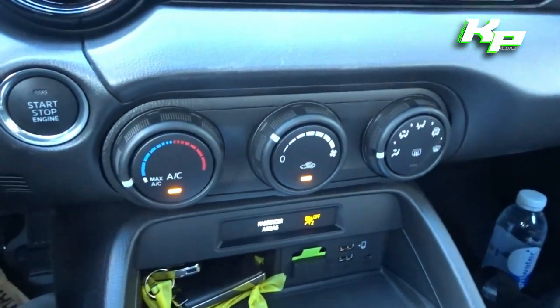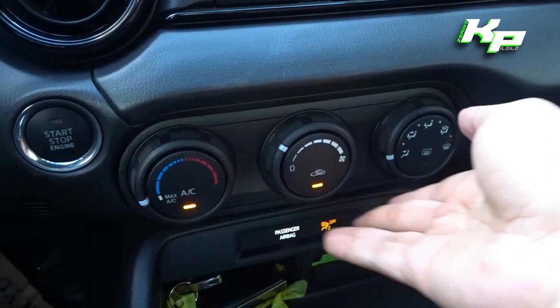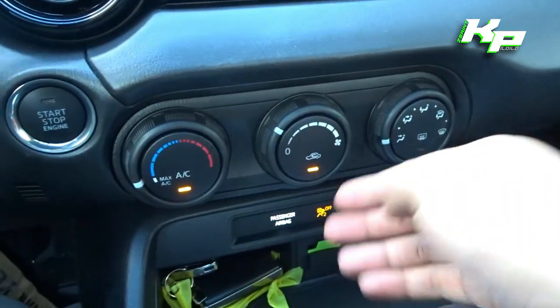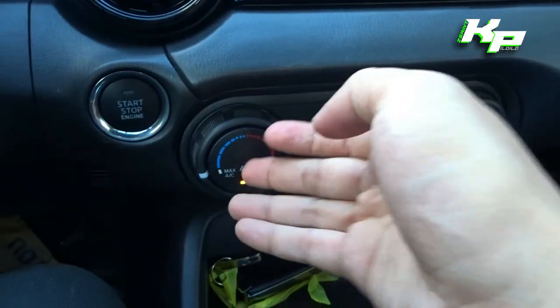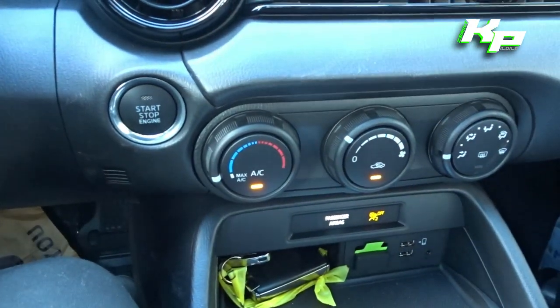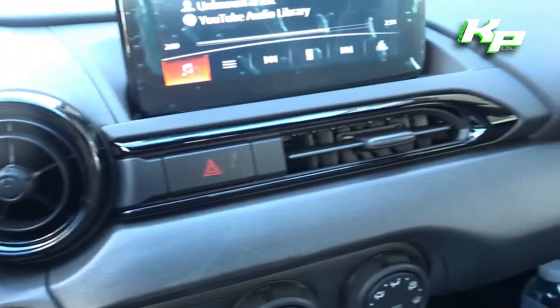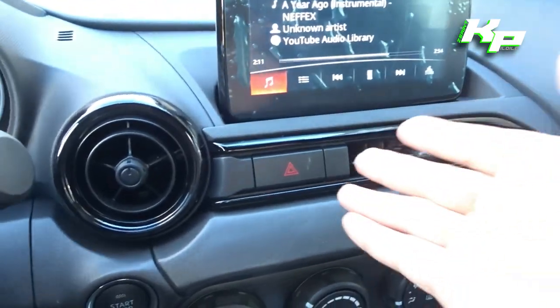Basic aircon controls. Temperature, fan speed, and different modes. Hit this button for your rear defrost. Hit this button for your recirculation. And hit this button right here for your air conditioning. A very unique aircon vents. In the middle, hazard switch.